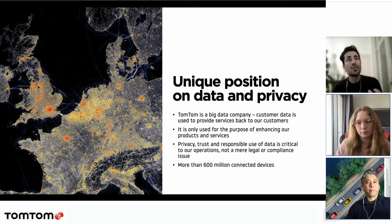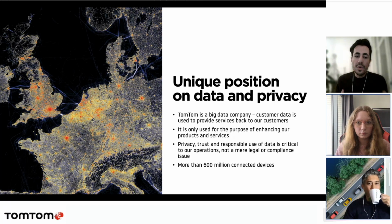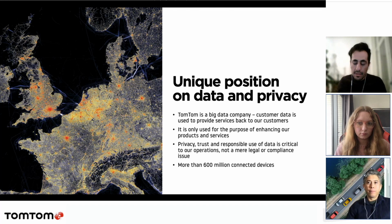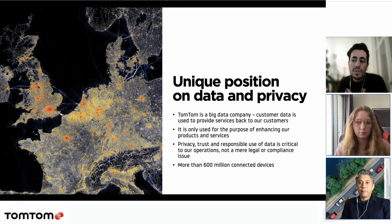And for us also, TomTom is not really worried. It's not our business, the single person. We want to know what is happening everywhere in the city. For example, we want to know all the streets, what's happening, and then we know the average of everything. To understand the individual is not really where the value is for us.